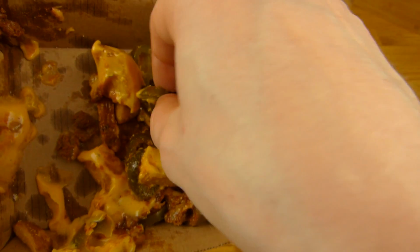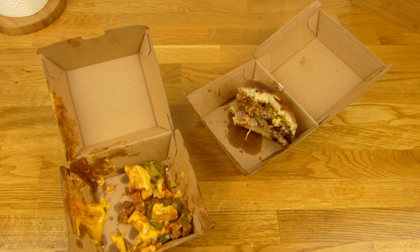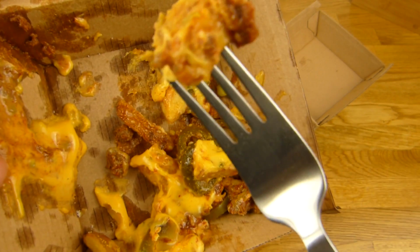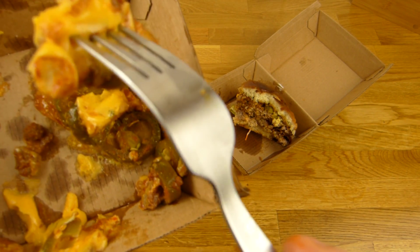Guckt euch die Jalapenos an. Und nicht nur so 3 Jalapenos, sondern eine richtige Handvoll. Hier ist das Fleisch. Mal kurz was gucken. Ha! Für die Picky Germans. Nehmen wir mal eine Gabel, was? Here we go. Ja, das schmeckt richtig geil.